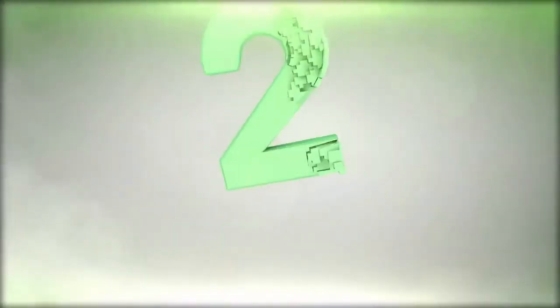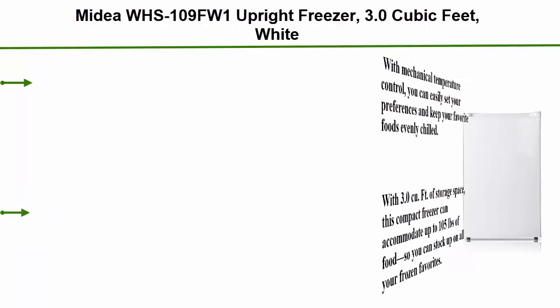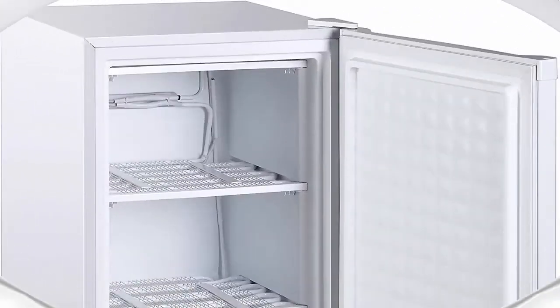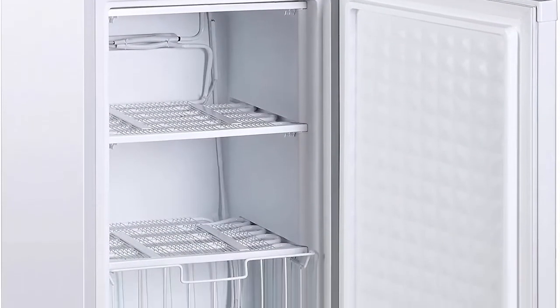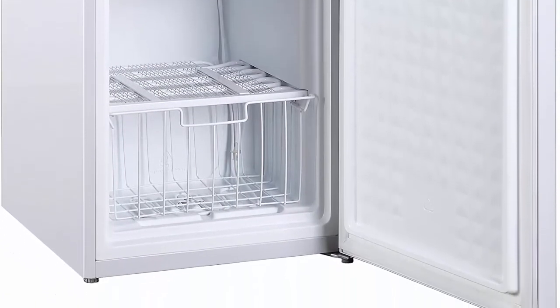Top 2. Midea WHS109FW1 Upright Freezer, 3.0 cubic feet, white. With mechanical temperature control, you can easily set your preferences and keep your favorite foods evenly chilled. Mechanical temperature adjustment ranges from -11.2 to 8.6F.